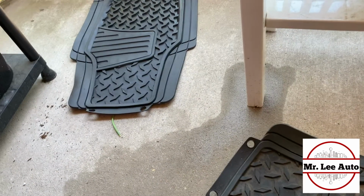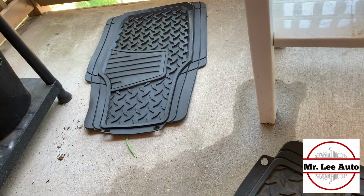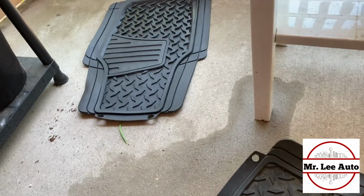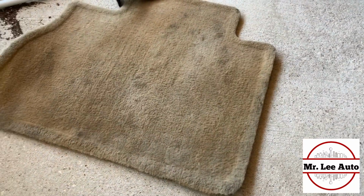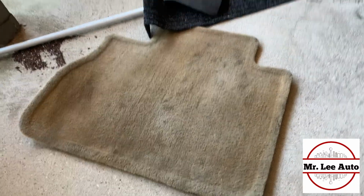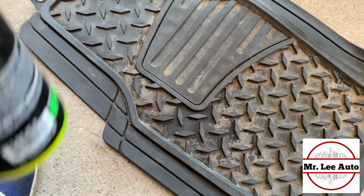I've already cleaned one plastic one right there. It did look like this. So yeah, I got that one clean. And I got one carpet clean right there. That's the other one that's still dirty. I'm gonna do that one on camera too, but first, I'm gonna do this one.